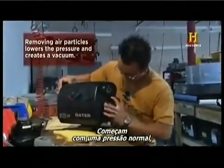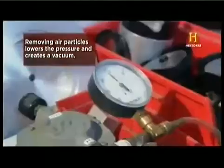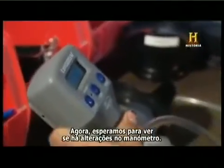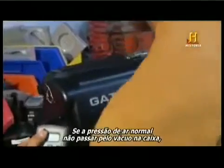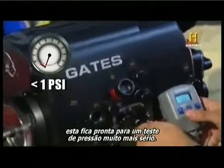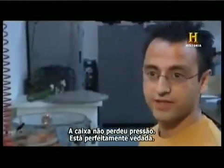First, they test for normal pressure by sucking all the air out of the housing. Now we wait to see if there's any changes in the numbers on the pressure gauge. If normal air pressure can't find its way into the vacuum in the housing, then it's ready for a much more serious pressure test. The housing didn't lose any pressure, it's perfectly sealed.